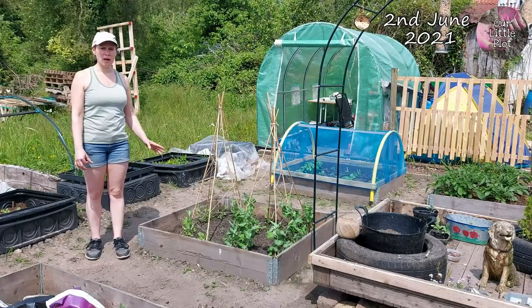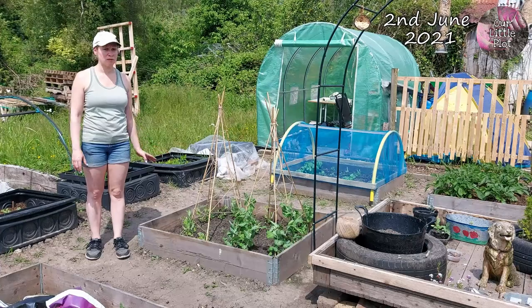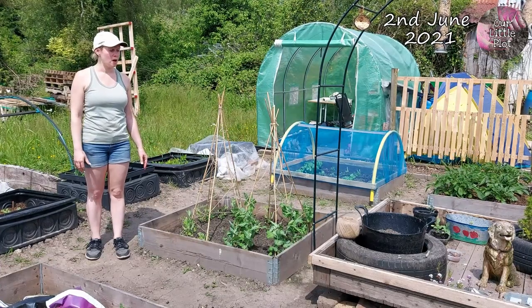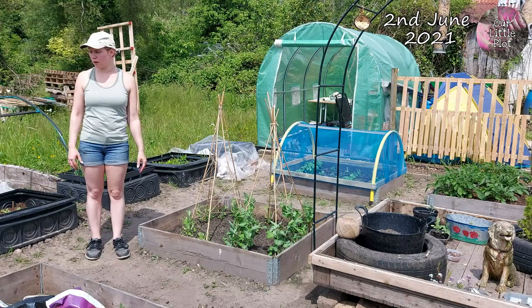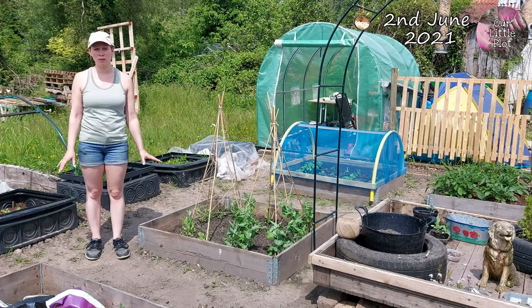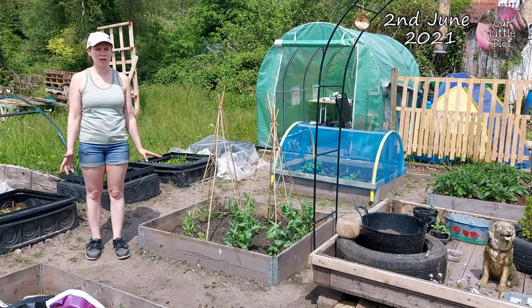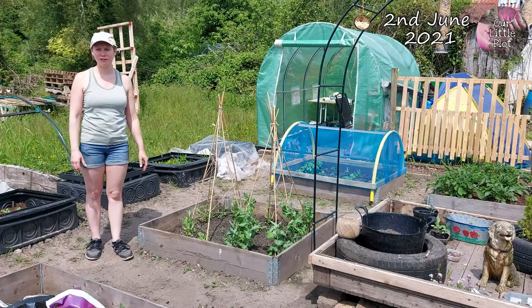All the plants are loving it. I am making sure they're watered every day, so that is keeping them alive, I think. But I've just been tying some of my peas on. Put quite a few things out to harden off because I'm going to put them in beds today if I've got the energy to do it. So yeah, everything's looking brilliant.